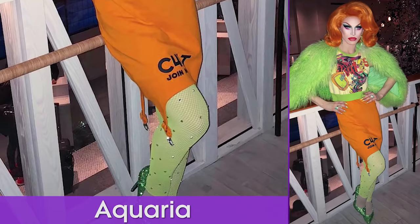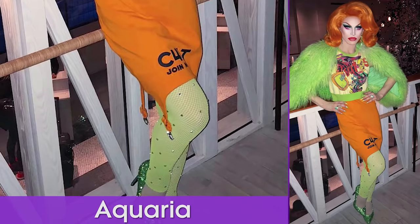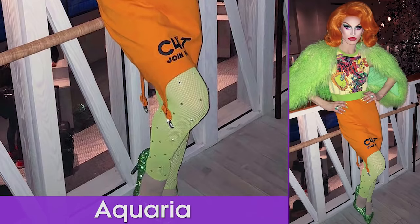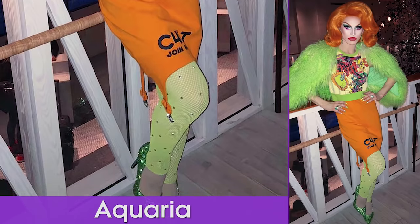I'm having a problem with the skirt as well because there's no body there to give that some life. There's nothing there. I think it's the length of it, too. What kind of length is that? I'm sorry, Aquaria, but it's a boot for me today. I'm gonna go ahead and boot it. Okay. I'll boot it.